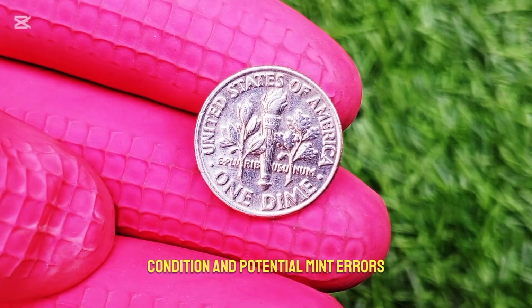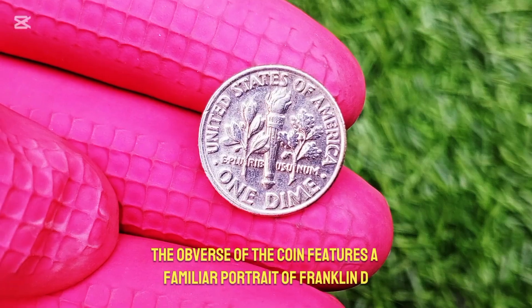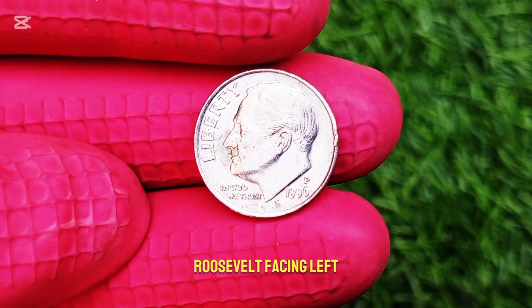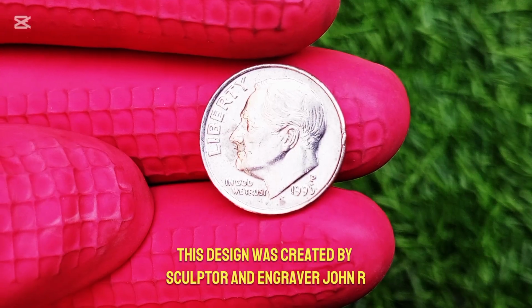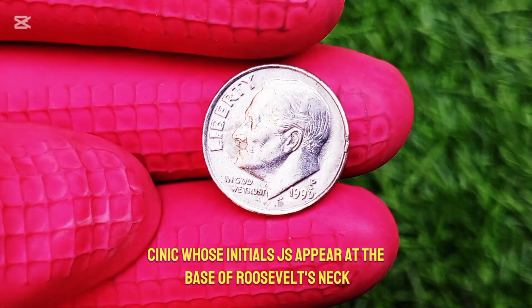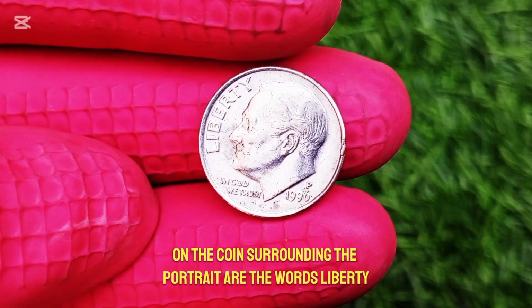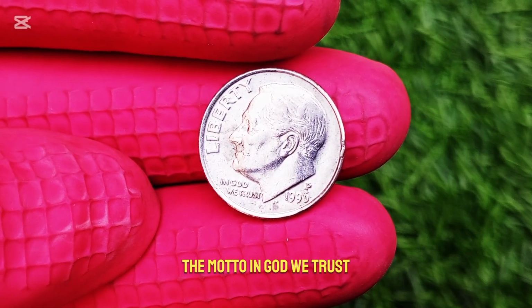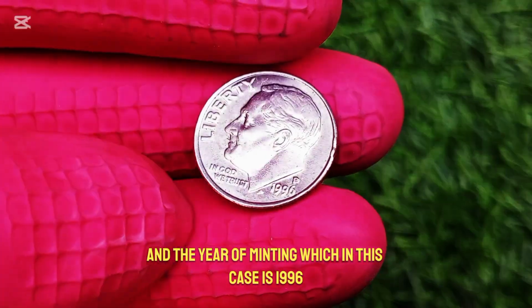The obverse of the coin features a familiar portrait of Franklin D. Roosevelt facing left. This design was created by sculptor and engraver John R. Sinnock, whose initials JS appear at the base of Roosevelt's neck on the coin. Surrounding the portrait are the words Liberty, the motto In God We Trust, and the year of minting, which in this case is 1996.